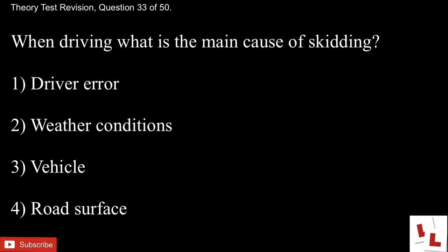When driving, what is the main cause of skidding? 1. Driver error. 2. Weather conditions. 3. Vehicle. 4. Road surface.